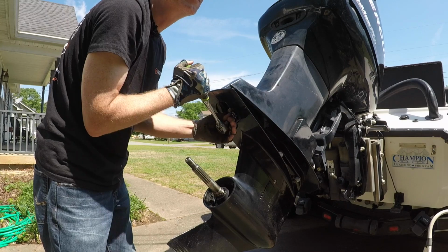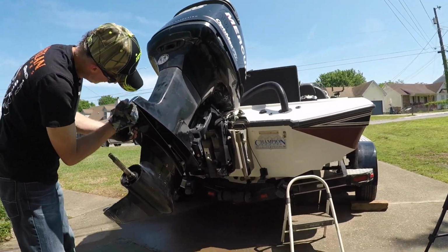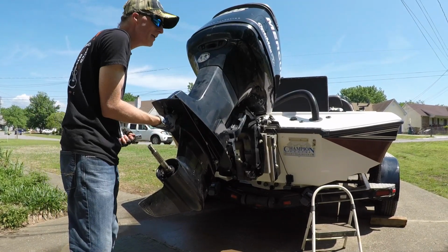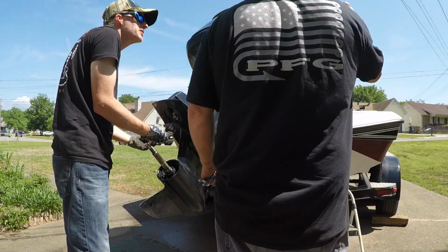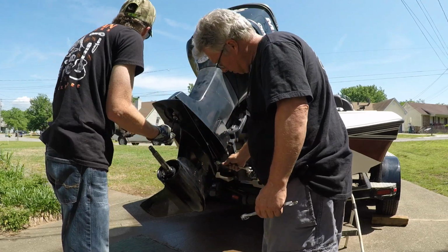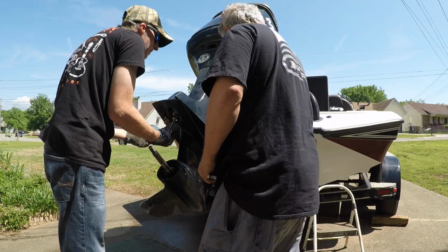Jeff says I could take a rusted bolt off a tractor. He says that. You know where I got that? Grandpa Hawkins, he had a freaking grip like you wouldn't believe.